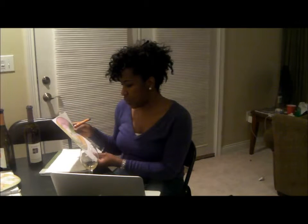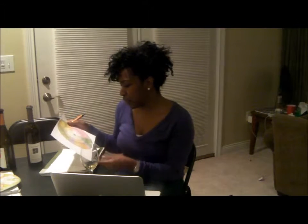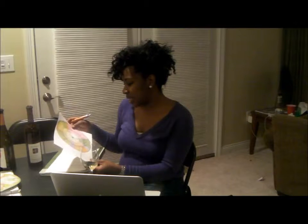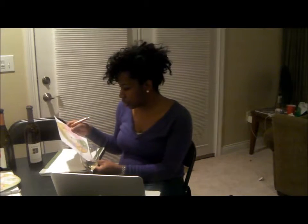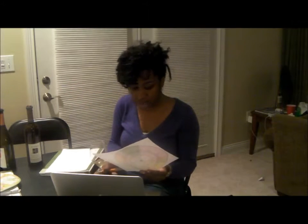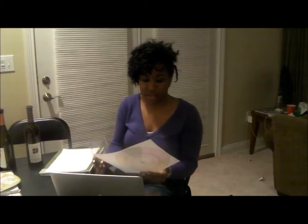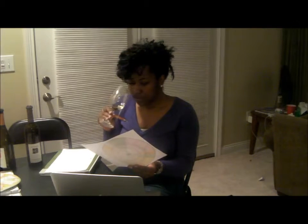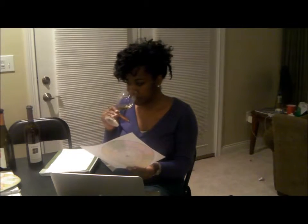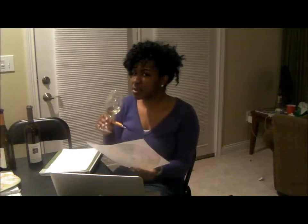I also said it was citrusy. And so obviously under citrus, they have grapefruit and lemon. I would definitely say this had lemon undertones. Floral wise, they have geranium, violet, rose, linalool, which is the Earl Grey tea, and orange blossom. My notes tell me, because it's citrusy, I'm probably going to say it's orange blossomy, but I'm also picking up some rose hints.